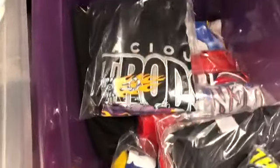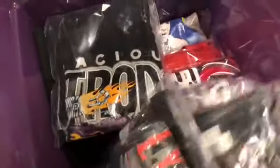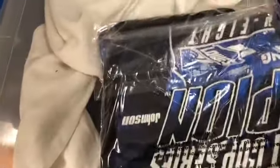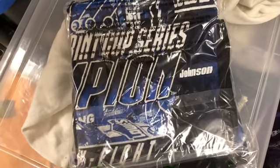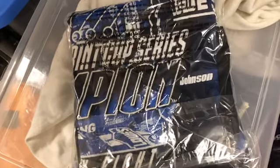We sold a Jimmy Johnson all over print. This shouldn't be too hard to find. You would think we don't have a whole lot of NASCAR things there. We actually have more in here than I thought we did. Oh, Jimmy Johnson's got to be here somewhere. I think that's it right there. We paid $1.99 for that Jimmy Johnson. It's an all-over print. That means there's artwork all over it. And we sold it for $29.99.